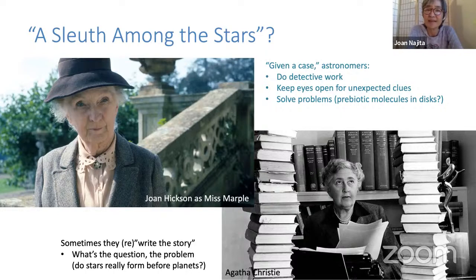But sometimes we have to do a different kind of work, where we are not given a question to solve, but have to think about what the question is, what the problem is, and we have to write the story or rewrite the story of whatever's happening. So for example, when we wanted to know whether stars form first or planets, how these two things are related, that's an example of writing or rewriting the story. And so those are some of the things that keep me busy at NOIRLab. Thanks.